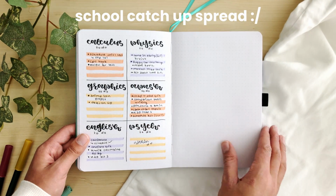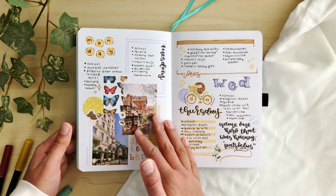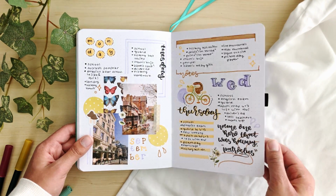Unfortunately, it did not work out too well because, just as always, I got bored of scrapbooking, but the weekly spreads do look kind of cute, even though they were quite time-consuming.